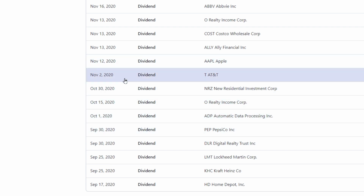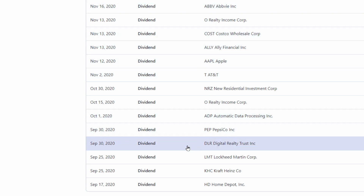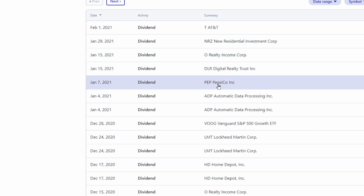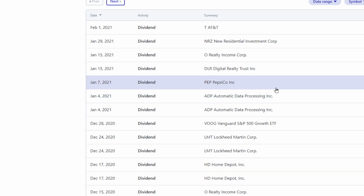You can see here, AT&T is November 1st. They paid out February 1st. Apple, all these companies. A lot of times it's going to be a cycle with the same companies over and over again. So again, we'll go here. It's pretty much DLR and Pepsi. Pepsi also got shifted over from where they were paying before. So that could be a factor too, right?